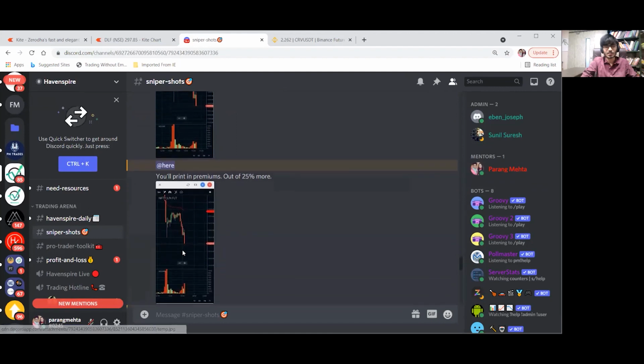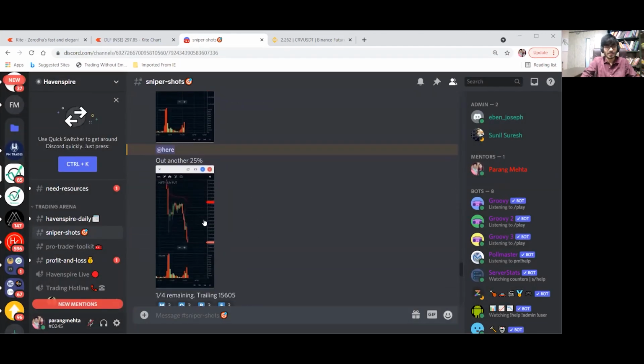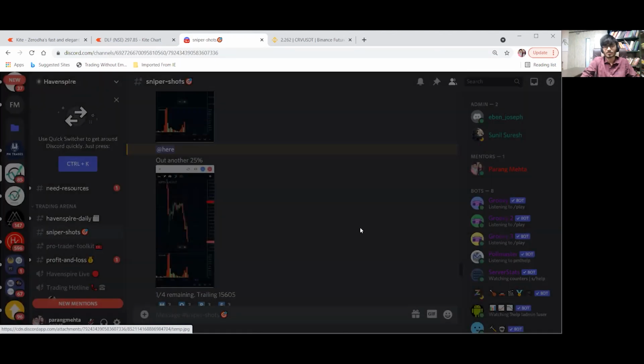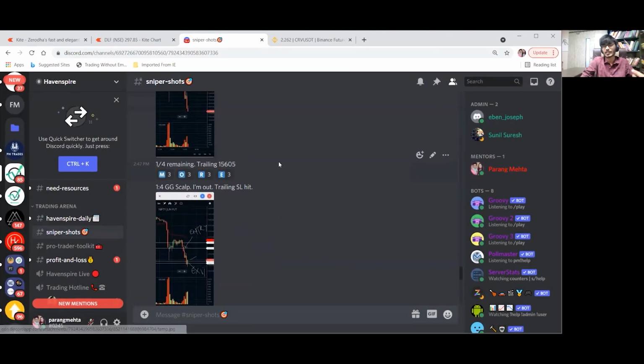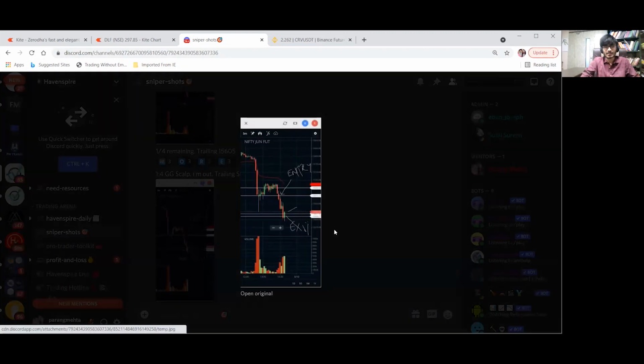And then the next 25% were scaled out after the wick fill was done. And the remaining 25% was out here. So there was only like a 1/4 position remaining, trailing at 15,605. So there was around a 90-point move that we captured with the 15-point SL. So good risk reward. And this is the entry, this is the exit, this is where all of the trade happened and closed within 20 minutes.